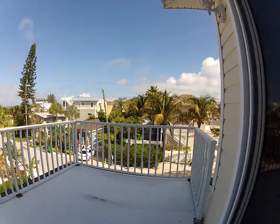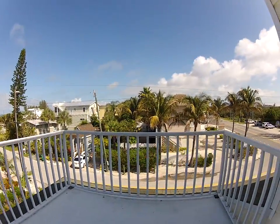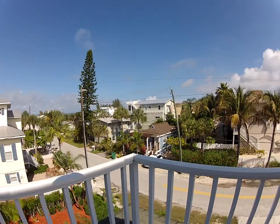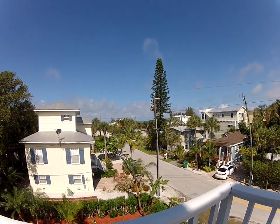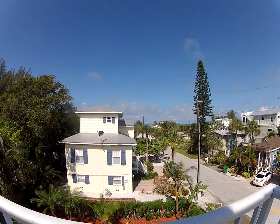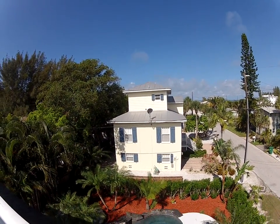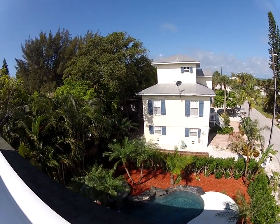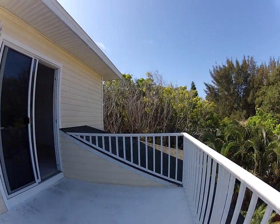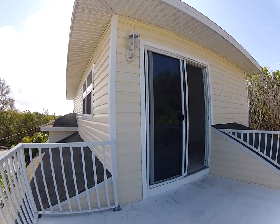It got a little bit of standing water up here. Might just be from the morning dew. And you can definitely see the Gulf. Roof looks like it's in decent condition.